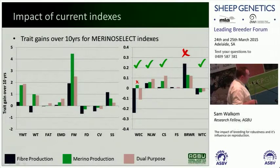So then we've got the three merino indexes: the fibre index, with high emphasis on fibre diameter, the merino fleece weight index, and then the dual purpose merino. We didn't repeat it in the terminal or maternal indexes, but I think some of the points that we make in this will relate through quite well.